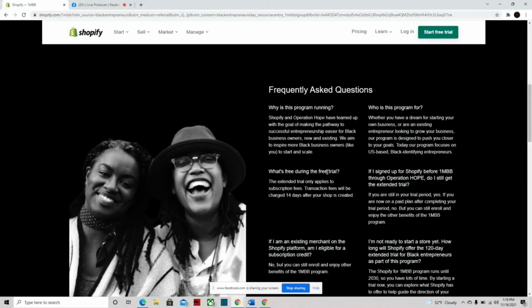What's free during the free trial? This is important, guys. The extended trial only applies to subscription fees. Subscription fees only, okay? The transaction fees will be charged 14 days after your shop is set up. Okay, so they're essentially just waiving the subscription fees, but the transaction fees will be charged 14 days after your shop is set up. So that is key.